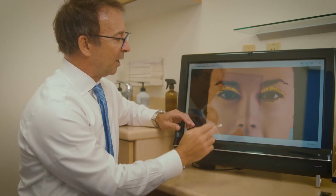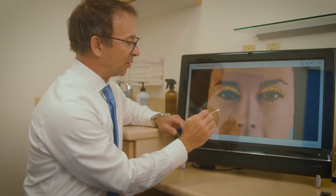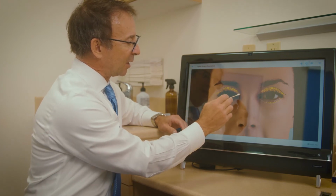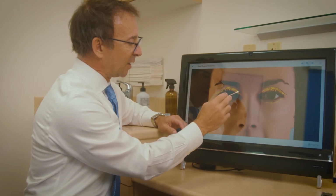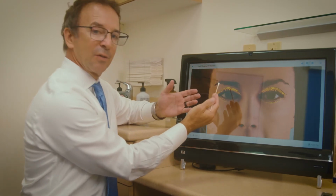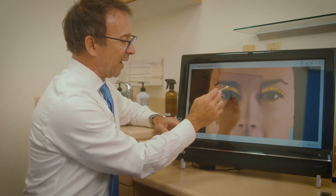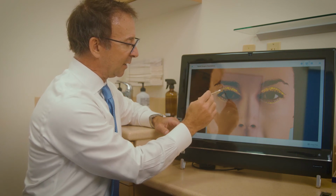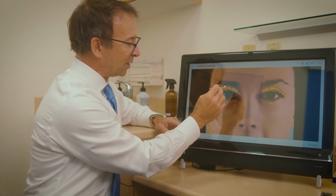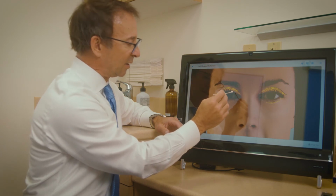So this diagram here depicts an upper and lower lid blepharoplasty surgery. And this is the typical outline of skin that we would excise, and the fat itself bulges forward. We remove some of the extra fat. There's actually 2 fat compartments to the upper lid and 3 fat compartments to the lower lid. And then when we close this incision, the scar falls very naturally in that eyelid crease.